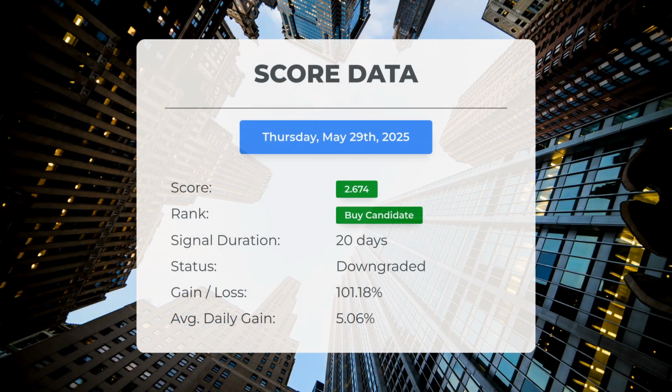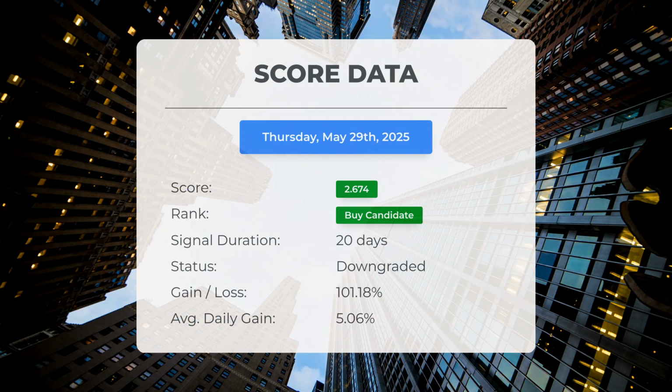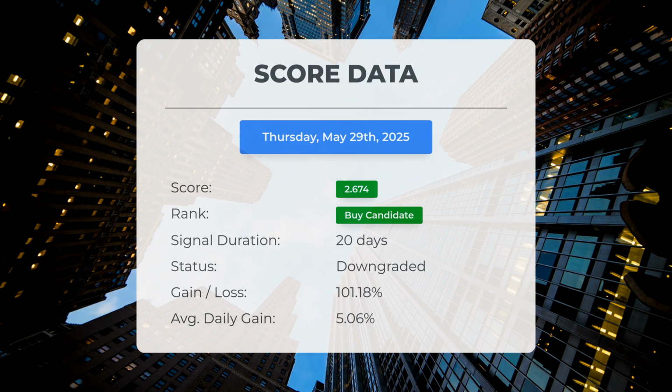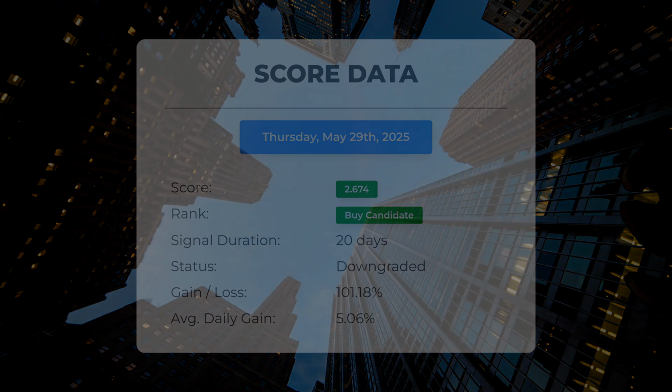Since the 1st of May 2025, our system has ranked Oklo as a buy candidate, assigning it a score of 2.67. Now, let's examine the stock's performance during this time frame. Those who followed our analysis would have experienced an impressive gain of 101.18% since we initially listed Oklo as a buy candidate 20 days ago. This equates to an average return of 5.06% per day since it was designated as a buy candidate.